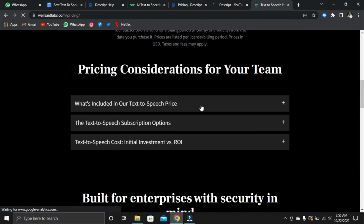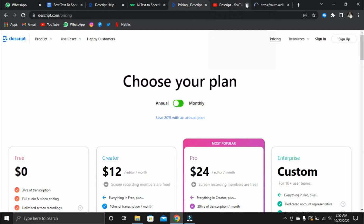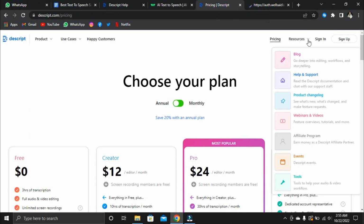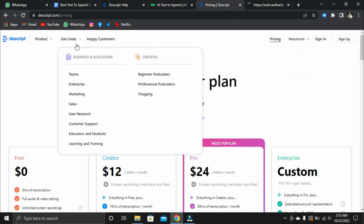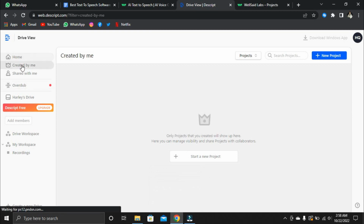However, we found Descript to be easier to work with overall. Finally, we found the products to be equally simple to set up. While I find that WellSay Studio meets our company's needs better than Descript, Descript is the better value. When comparing the quality of ongoing product support, we concluded that Descript is the superior choice.